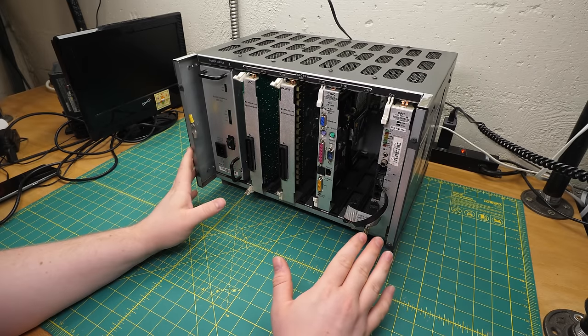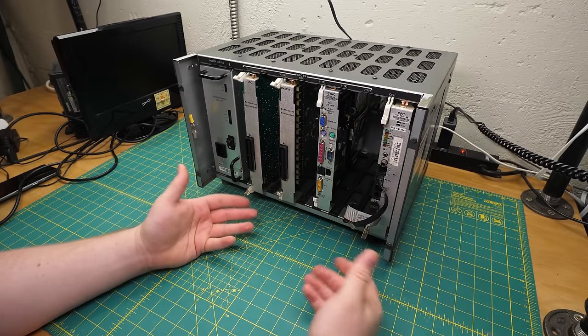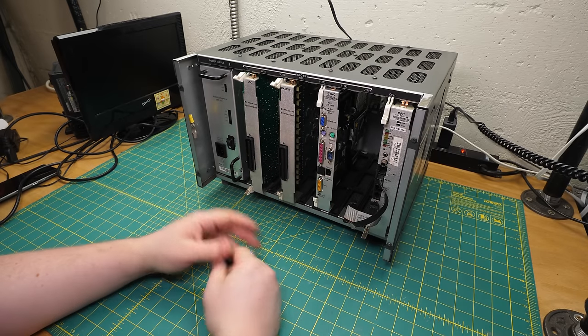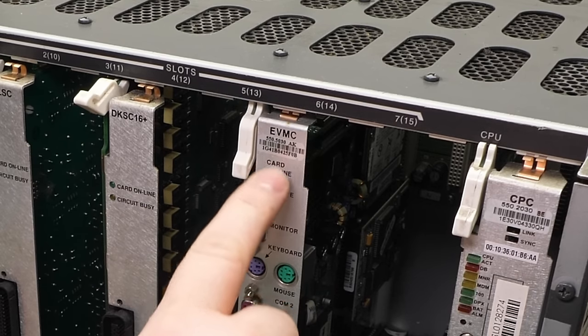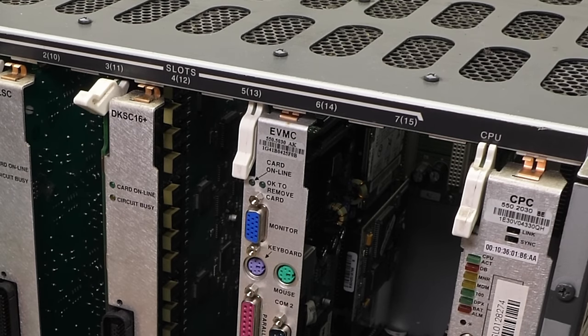Okay, why am I telling you all this? Well, what happens if the person at the extension doesn't pick up after 3 or 4 rings? Well, it's got to go to voicemail. And hence, we've got our EVMC, which is almost certainly electronic voicemail card.